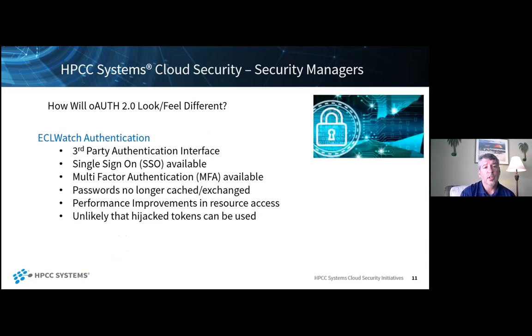So with the new security manager, OAuth, what's going to be different? As I said, it's a third-party authenticator, so it's not going to be your familiar ECL Watch login screen. It's configurable who will do the authentication. I'm guessing we'll use someone like Risk, or maybe your Windows login, which uses Risk. But it could be Google, it could be Microsoft, it could be whatever. So it'll be that party's interface to log in. Because of that, we'll for free get the ability to do single sign-on, which lets you sign on once and then access multiple apps within the same domain.